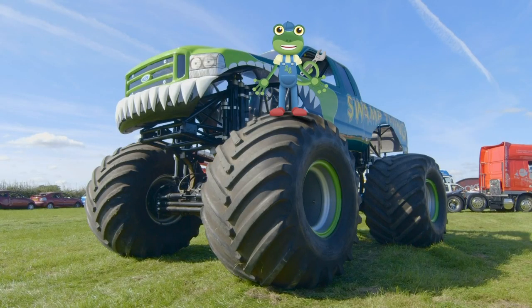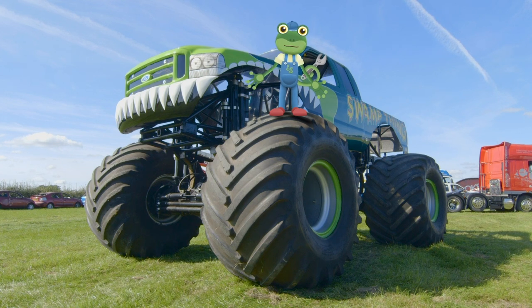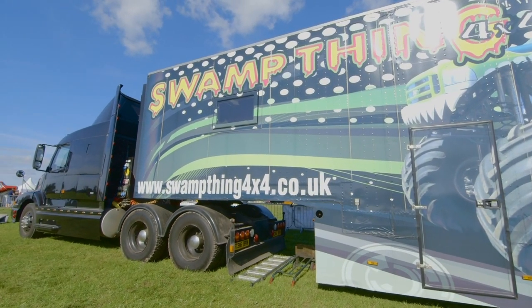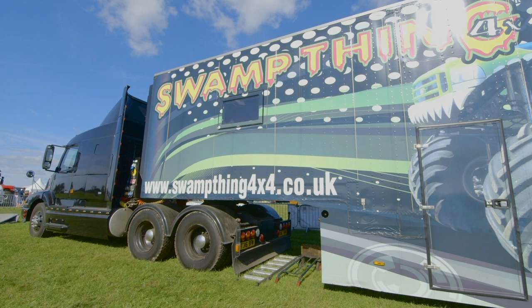Tony built this monster truck himself, using lots of different parts from lorries and diggers. He knows it inside out. When Tony takes Swamp Thing around the country, he can't take it on the roads. So the monster machine has to travel in Tony's massive lorry.